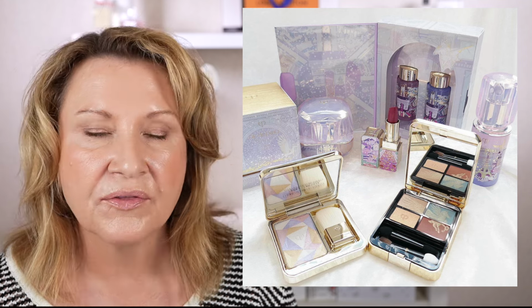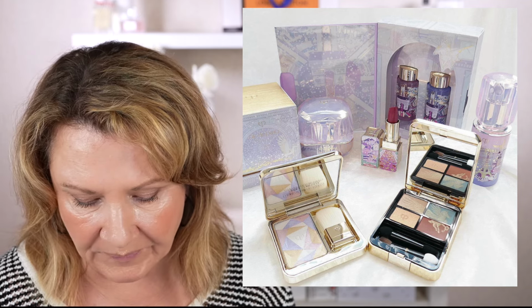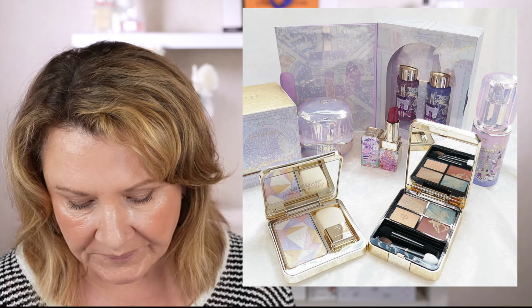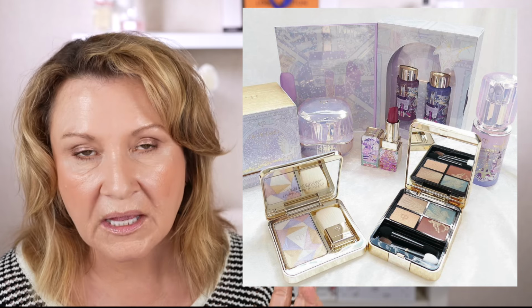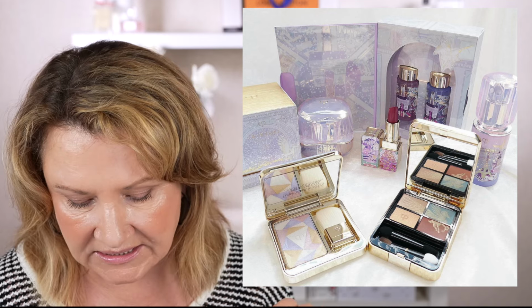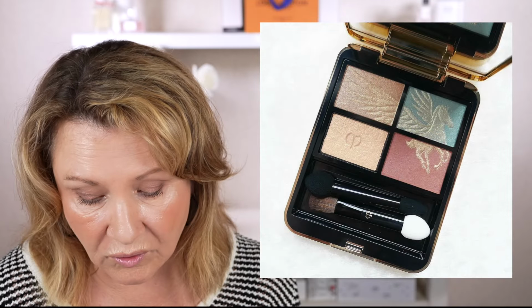So now I'm just having a look at Canmake Beauty Talk's Instagram page, and I want to talk about the Clé de Peau Holiday collection. This looks absolutely beautiful, and if you have a close look at the packaging, it is just so beautiful. There are quite a few different images on there, but one of them is of the Eiffel Tower. It's just stunning, stunning packaging. The eyeshadow quad looks really beautiful, and I would love to get my hands on that.